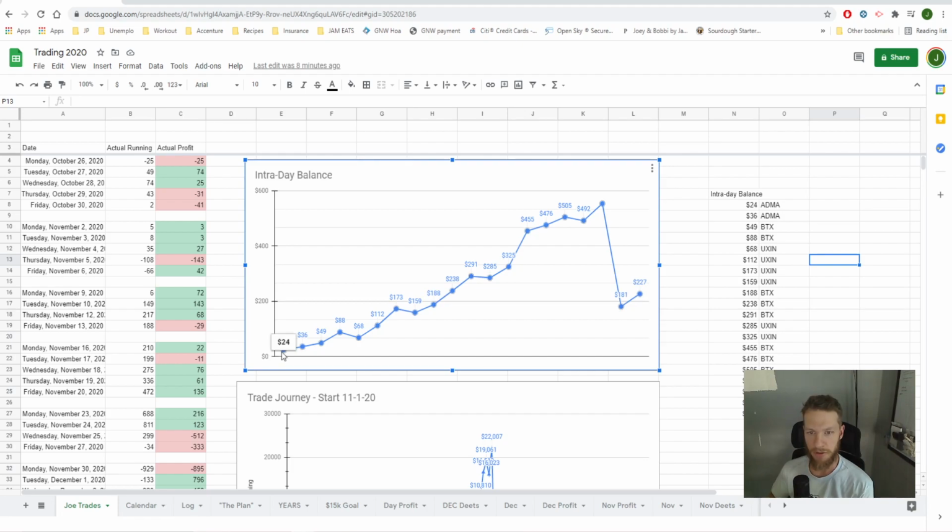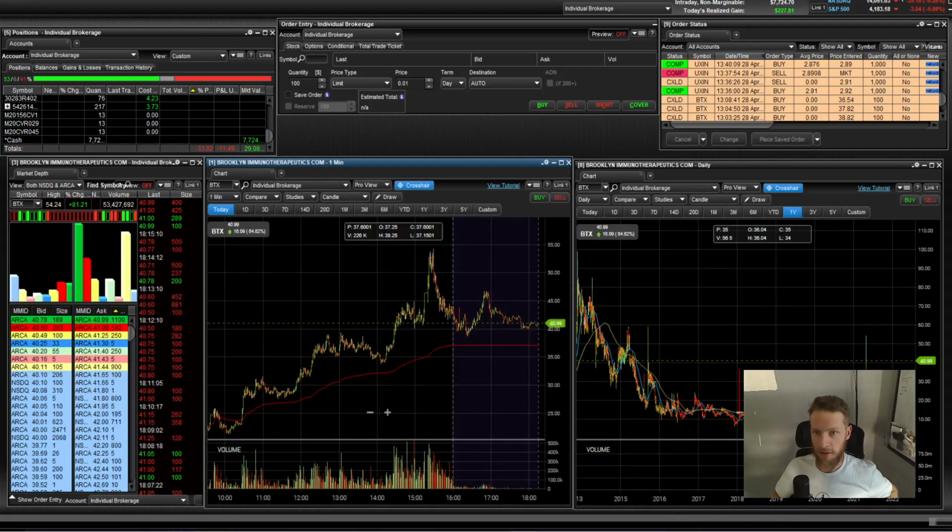This was my progress all day today, and it was just a nice steady grind all the way uphill, and I got up to 554 bucks, which was pretty decent. And on my last 2-3 trades, actually I think it was third to the last trade, I just made a big mistake. So let's unfold that and uncover that.